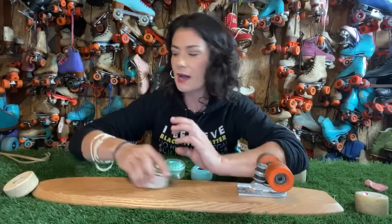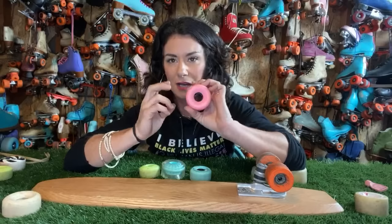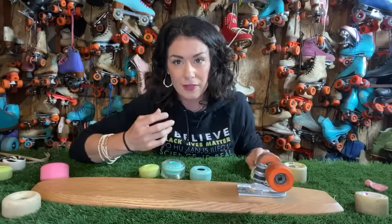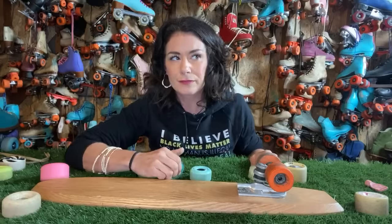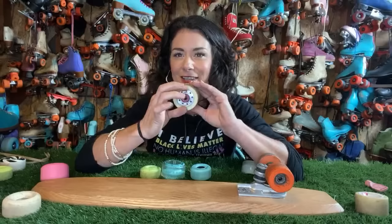But on a harder wheel, you want the core to match the hardness of the urethane. The larger the core, the more you feel the core and the hardness of the core. The smaller the core, the more urethane you feel. So a core really controls the roll, the trueness of the roll, the integrity of the wheel shape. Back in the day, we used to use aluminum wheels so that we could feel more of the urethane and so that there was less wobble and movement in the inside core of the wheel.